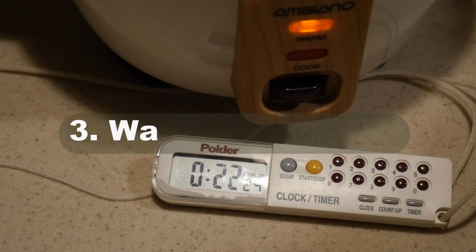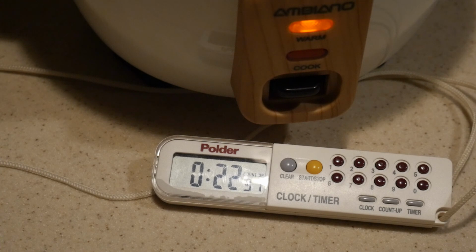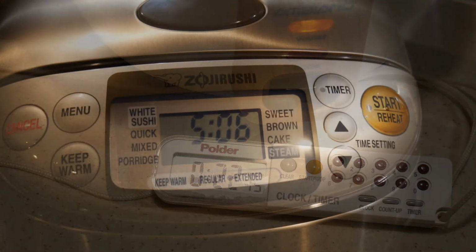The third criteria is the warming feature of the rice cooker. Most rice cookers can keep the rice warm after it has been cooked. Some can keep the rice warm for a long period of time, whereas with some other rice cookers, after they've been cooked, the rice will get dry when it's in the warm setting.